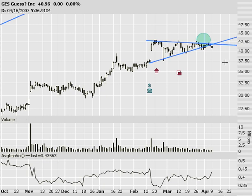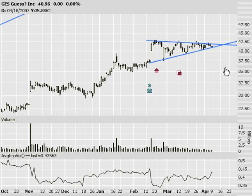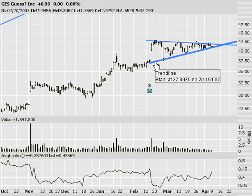Also, GES. Not looking so promising. Let's move this line a little bit. Still got a symmetrical triangle going on here. Watching for a break. Maybe more of an ascending triangle. I mean, it's really kind of a slight descent on that resistance, but a triangle nonetheless. One that's about 5 points wide. Keep that on your radar. Hopefully this will be an explosive move one direction or the other.